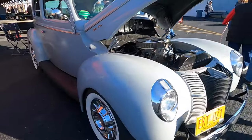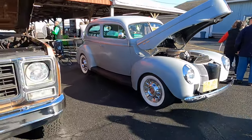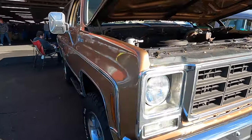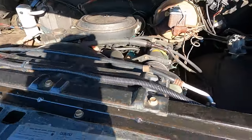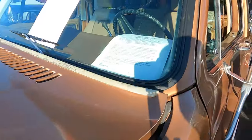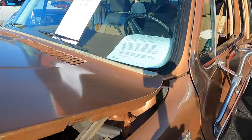No price on it. What does it say? Blazer? Yep. 22.5. No doubt. 350 on that. Let's say the phone number is 610-329-4610.